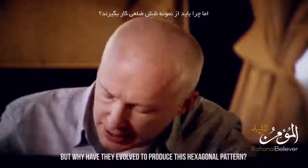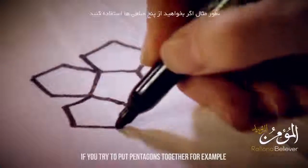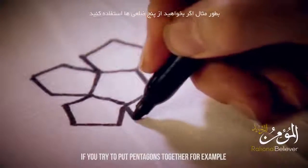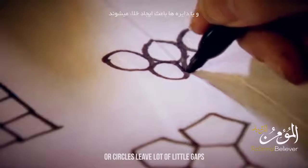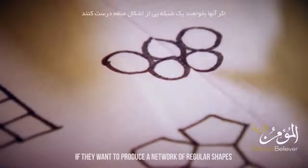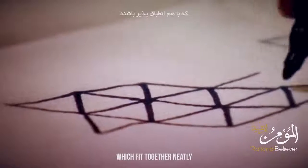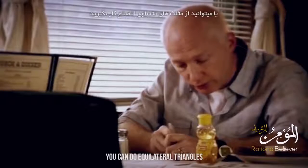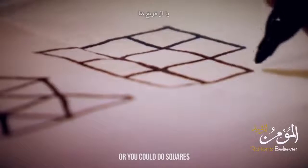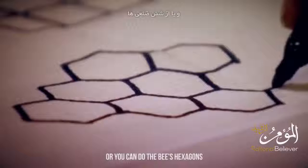The bee's honeycomb is an amazing piece of engineering, but why have they evolved to produce this hexagonal pattern? Well, actually, they don't have too many choices. If you try to put pentagons together, for example, they just don't fit together nicely, or circles leave lots of little gaps. If they want to produce a network of regular shapes which fit together neatly, then you've really only got three options. You can do equilateral triangles, or squares, or you can do the bee's hexagons.